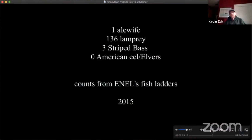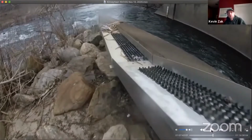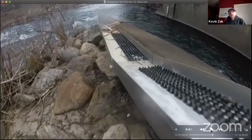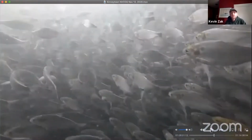Those are the numbers of creatures that passed the ladder in 2015. And now we're moving on to 2016. These are sea lamprey. That's the way the ladder was for years. Every year I went down, that's what the ladder looked like. And you're going to see that it's just in disrepair. They simply did not care and maintain it. These are fish jumping at the base of the dam. Again, these are in pools below the dam. These are gizzard shad below the dam.